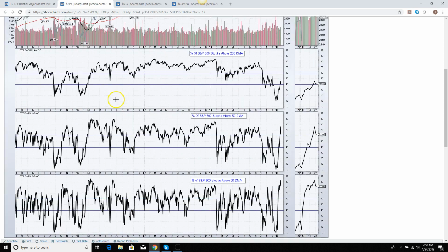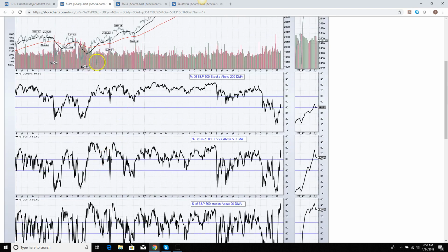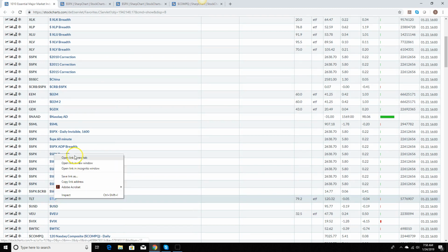I know it's kind of hard to see that because of the volume, but I mean, that's what happens. So let's just look at bonds real quick.